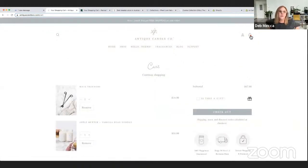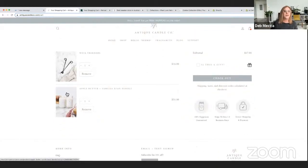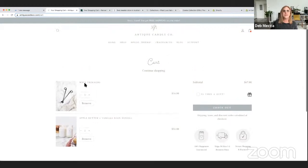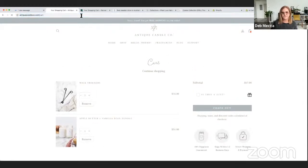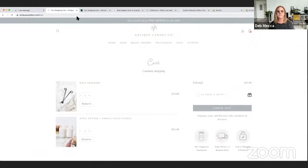So let's go ahead and go into the cart page. I've got this offer. I've got the upsell that was given to me as well. And I'm super excited, so I can go ahead and check out. I've now increased my average order value by $16, and I'm quite happy to make this purchase and carry on. Okay, so that's the first example.